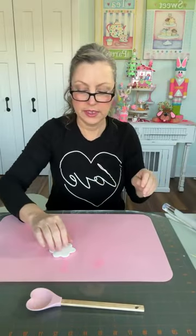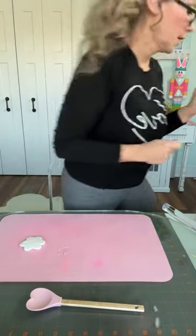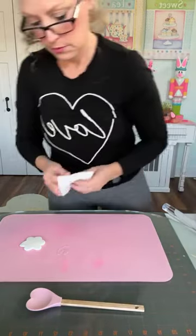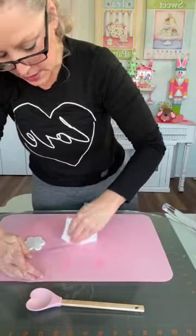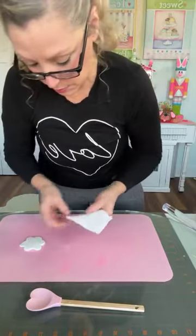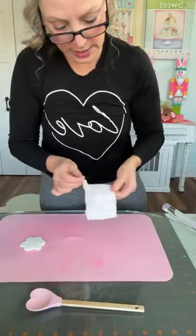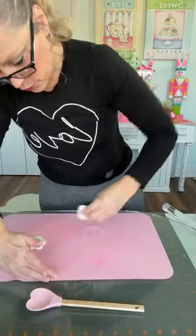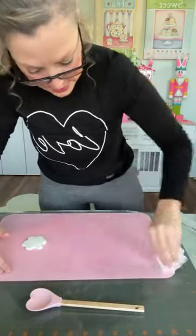Oh, you guys, did you see that? Flipped and it went glue side down right on my silicone mat. What were the chances of that happening? Glue side down. Considering my luck the last couple of days, pretty high. Pretty high. Chances were pretty high that that was gonna fall glue side down. Oh my goodness. Oh my goodness.